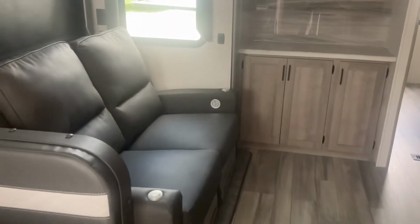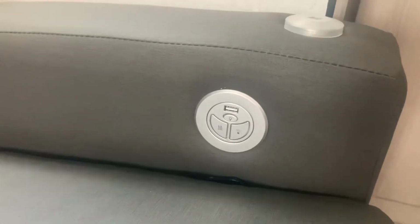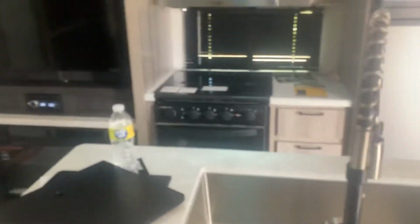Recliners with USB ports plugged in there. It's heated seats when you're plugged in. It's got a little Wi-Fi thing there. I'm not sure what that's about, to be honest. But it also reclines, the television's there, has an electric heater fireplace, a center kitchen, tons of counter space.